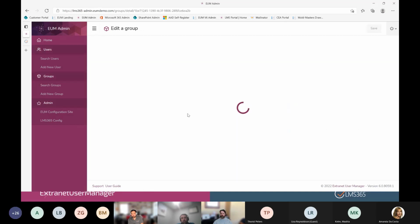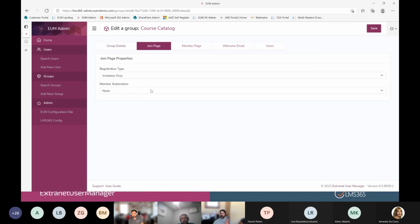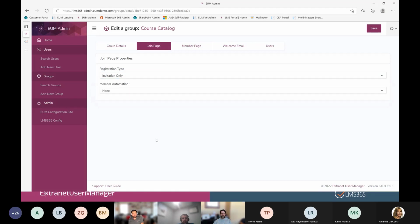So let's come into the course catalog first. Extranet User Manager allows you a lot of control over how these groups work, how people onboard into them, and such from there. So there's some general details in here. What's important in this scenario is to come into the join page and say, how is this group set up? Well, it's set up as invitation only. It's not private or public. You have to get a direct invite to come in here. So there's no landing page to ask to join. Somebody has to invite you in as part of that.